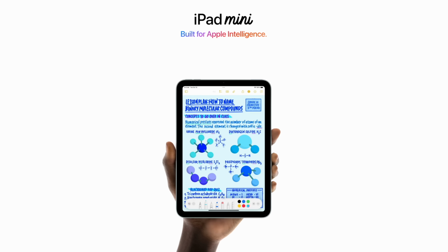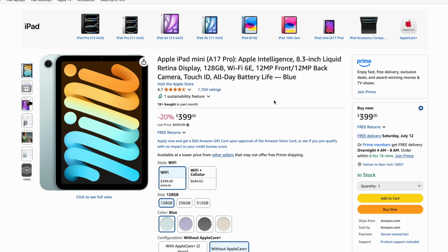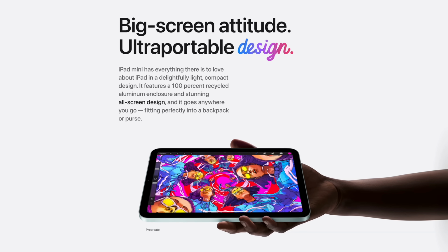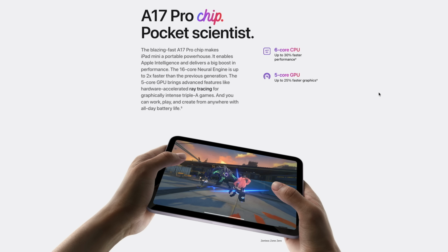If you wanted something a bit smaller, one of my favorites is the iPad mini with the A17 Pro chip. When this released, I actually picked this up for my son because I broke his iPad mini, I think it had the A15 chip. It was the last generation. Woke up one morning, stepped off the bed right onto it, and instead of just replacing the screen on it, this had just been announced like 2 days before I broke it. I'm not sure if he set it there on purpose or not. I figured I'd go ahead and get this, and it's been great.